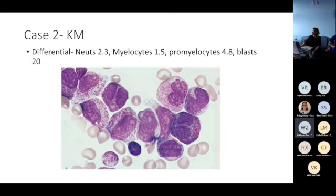So this is not exactly his, but it's kind of what we saw. These are a particular type of blast, which again we'll talk about, called promyelocytes. So this is a subtype of AML called APML. These are the phase after your most immature primitive stem cell, the promyelocyte. It's about 2 stages before they get to a neutrophil. This is what they look like.